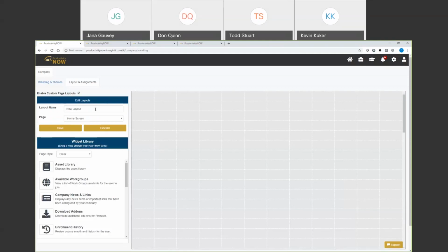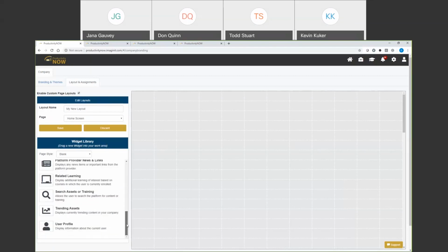I'll create a new layout. You can design either your home page or Learning Center. Both of these layouts are going to be saved under the layout name that you provide. So for example, if you want to build up your home screen, specify the home screen first. The widget library is down below. Okay, so you'll see quite a few widgets that you can add into the system. All you have to do is drag the widget from over there on the left, drag it onto the page where you want it to appear. Okay, and that's how you're going to customize it.